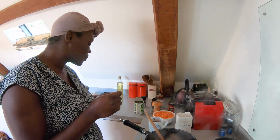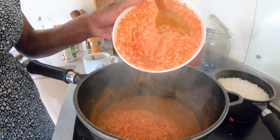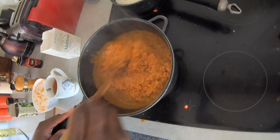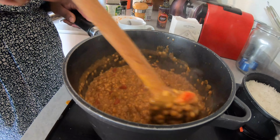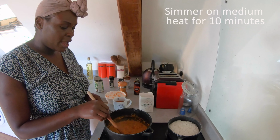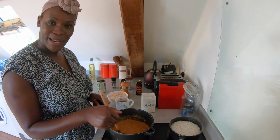I think it's great at this point. And once you've tasted, the next thing to do is to add your lentils. So these are the lentils that you've already been pre-soaking. You want to put them in there to finish off cooking. So I'm going to do that right now. Once you've mixed it in, you want to simmer this on a medium heat for about 10 minutes. After 10 minutes, check that your lentils are actually fully cooked, and when they're fully cooked, that's your dish ready and you can plate up and enjoy it.